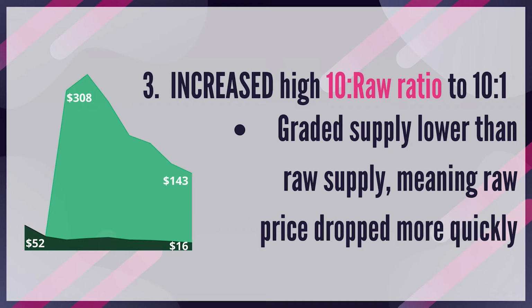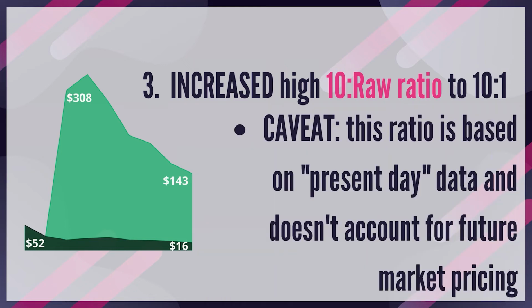Now, the other factor to consider here is that the 10 to raw ratio actually increased. So despite the fact that both the raw and the graded card values were decreasing pretty rapidly, the raw card value, because it was so widely available and the graded cards were not as available, even though they were a little available, decreased much more quickly than the graded value.